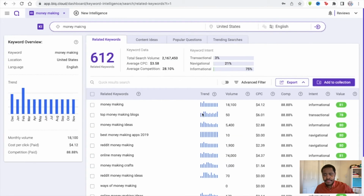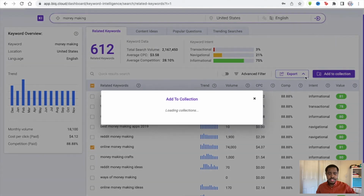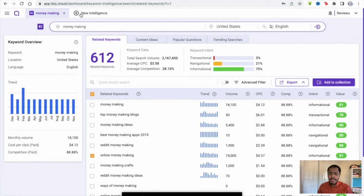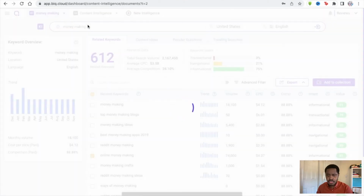So let's go back. Which was the most popular one? Again, online money making. Let's add it to a collection. A new collection, we've got an opulent collection. We'll add it there. So that's our collection if we want to mark that keyword that we want to use for later. And then we'll go to content intelligence as well.